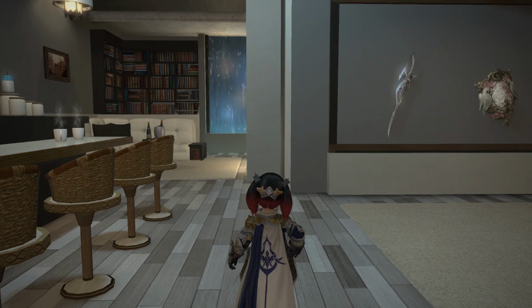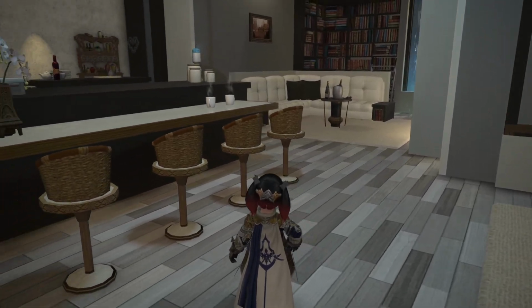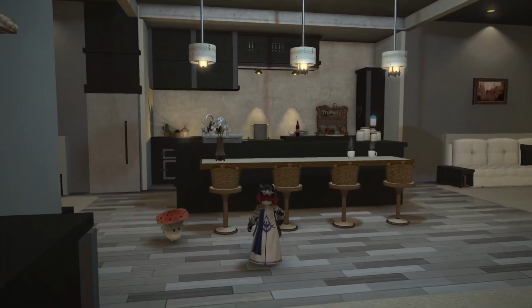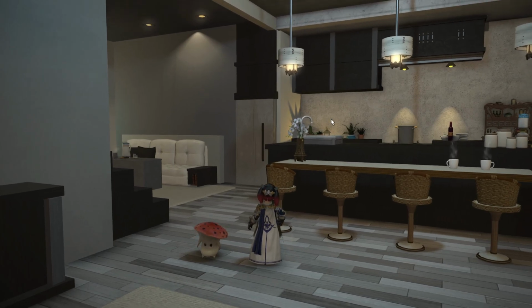Consistency. The color palette is perfect. The theme of the furniture throughout the entire property is perfect. The music, especially this track that's playing right now, I'm a huge sucker for piano. Absolutely love classical piano.